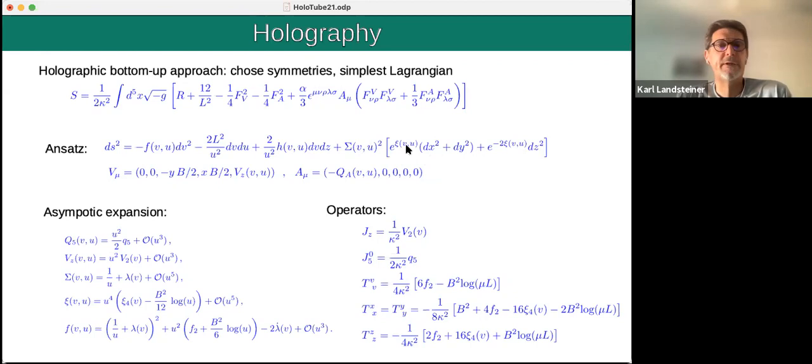Because we have a magnetic field, we will eventually switch on a magnetic field which points in the Z direction. We will have an anisotropic metric. And this anisotropy is parameterized by this function psi. That will eventually tell us something about the pressure anisotropy in the final state with the magnetic field. Okay, and for the gauge fields, of course, we implement the magnetic field as a boundary condition. Here, the magnetic field pointing in the Z direction. And then we want to monitor the current in the Z direction.